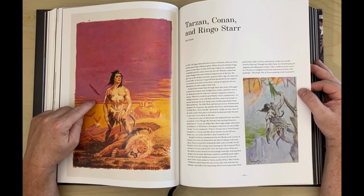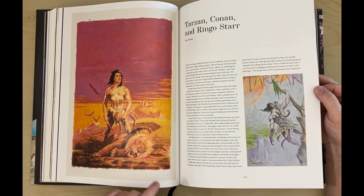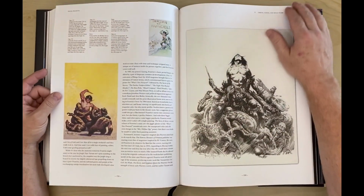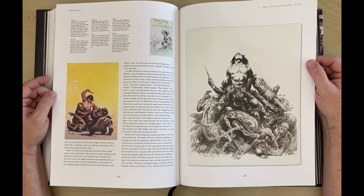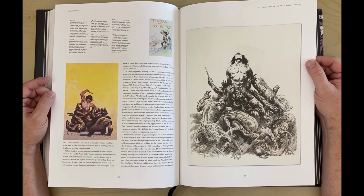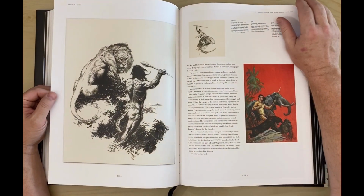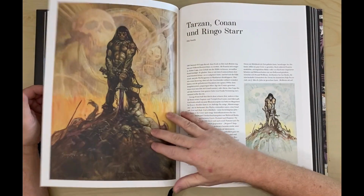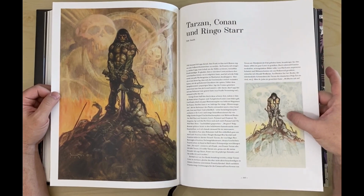This is one of the crudest things I've seen from Frazetta. I can't believe this was done this late in his career. I mean, it's still the 60s, so he still had a long ways to go. It's still early on, but at the same time, he'd already done so much really polished work. Cool.